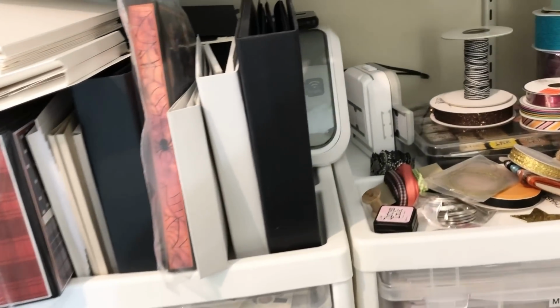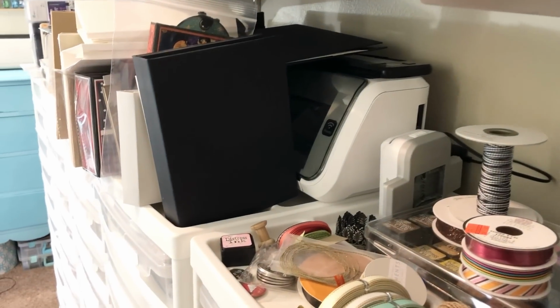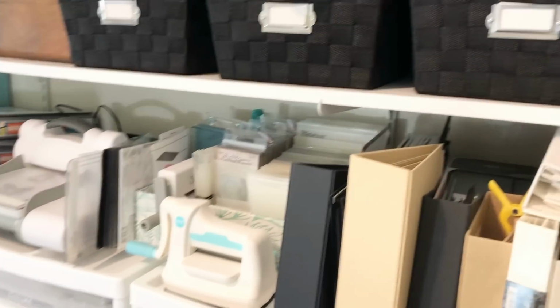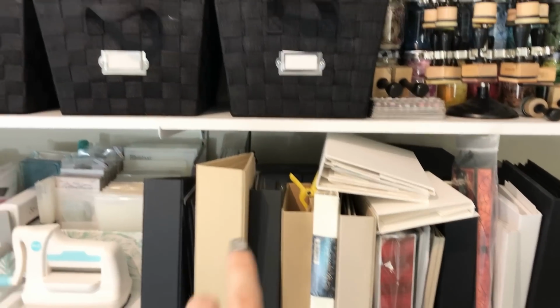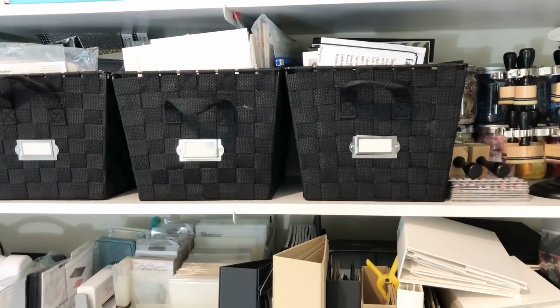And then, like I said, behind there, let me try to come over here. This is really close. I'm sorry. I'll try to get better at filming. But behind there is my brother's Scan and Cut. And then I want to say in these black bins, 2 of them are filled with unfinished projects. So we got these not finished, these not finished. Oh my gosh, I have my work cut out for me.